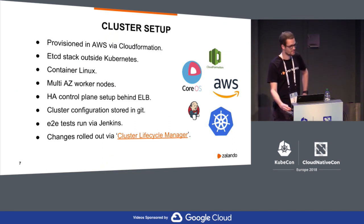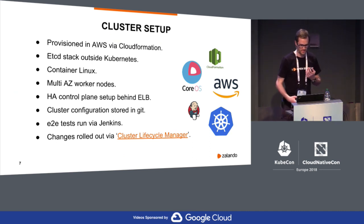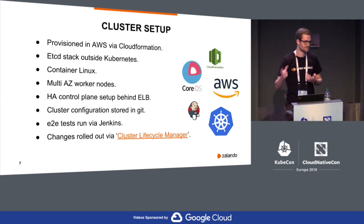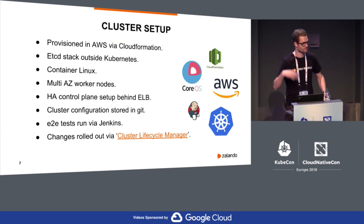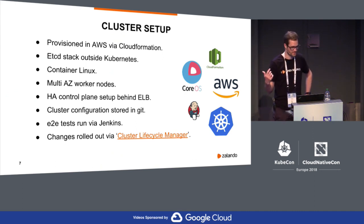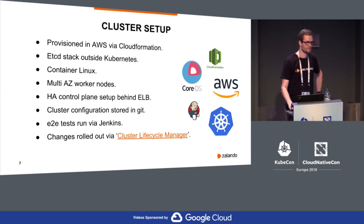Changes are rolled out via something we call the cluster lifecycle manager, which is a controller component that knows how to, first of all, apply this CloudFormation in the right way. Our configuration has some Go templating for simple substitution of values. And it also knows how to update the nodes in a reliable way. This cluster lifecycle manager has been open source since Friday, so you can go check it out on our GitHub. It's still a bit Zalando specific, but we want to work on making it more generic, so that it's useful without too many assumptions.